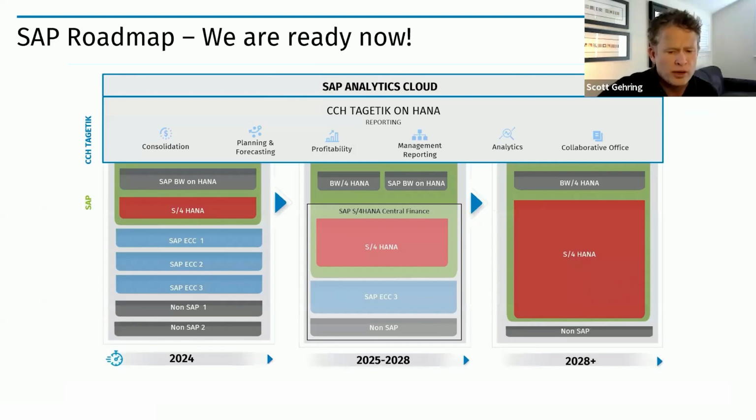Well, one of the things we've noticed, if you introduce CCH Tagetik, perhaps you're running ECC and you're planning to start your S4 journey by introducing CCH Tagetik up front, you're introducing the HANA technologies and you're starting the upskill process before your S4 journey. And that's hugely valuable because you're priming your S4 project.